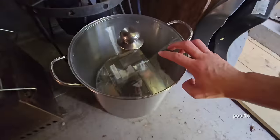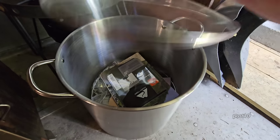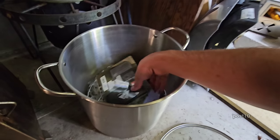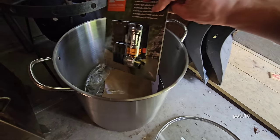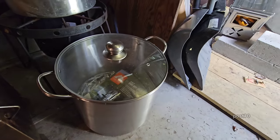I bought this nice pot at Walmart. This is for maple syrup production next year, was my intention for it. And inside here, there's some camping stuff. All right. Everything in here now doesn't have to go anywhere. I can just move it around as I sweep.